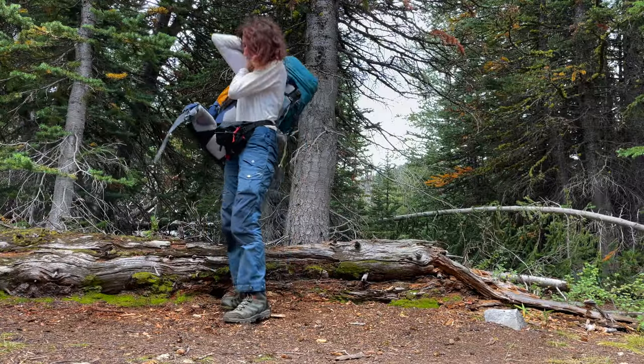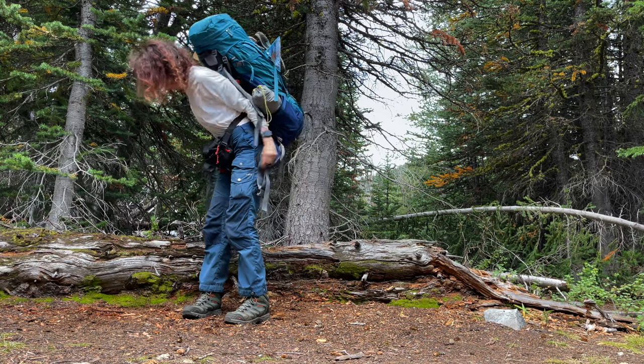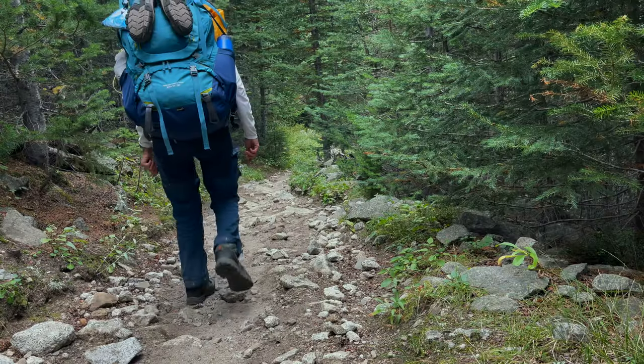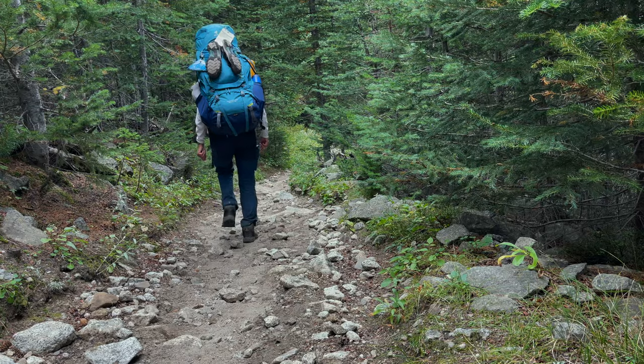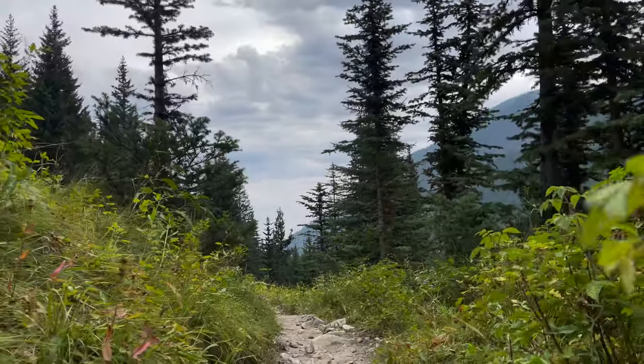It's time to prepare myself to hike back down to the trailhead, and we're going to go through all of the elements again that we already went through on the way up here. But by now I know that the Nortiv8 can handle any situation.